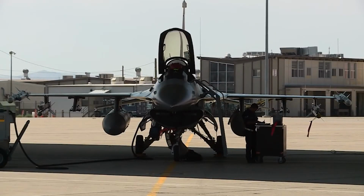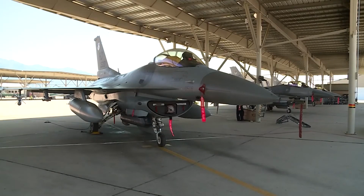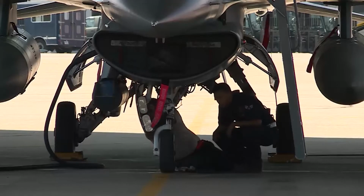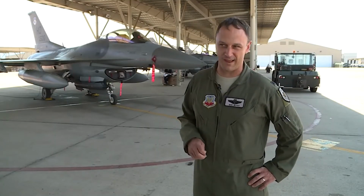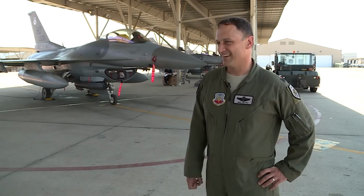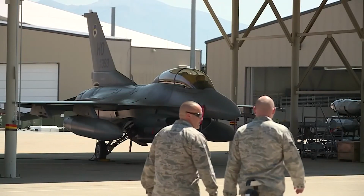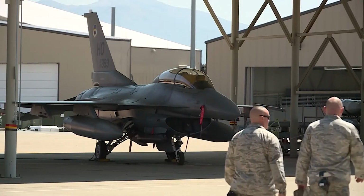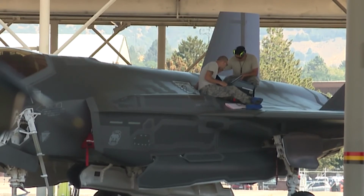The real wow moment was the first time you actually flew the airplane. He was here at Hill Air Force Base in 1979 when they got the very first F-16. When the F-16 showed up at Hill Air Force Base, I was 3 years old. Lieutenant Colonel Michael Danger Meyer is the commander of the 421st Fighter Squadron. His pilots are in the process of transitioning to the new F-35 after all these years in the F-16.